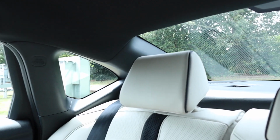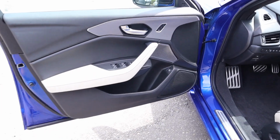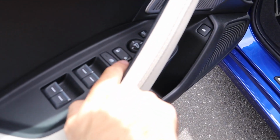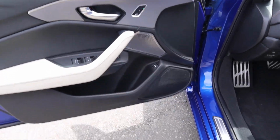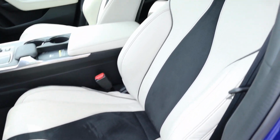And that pillar's pretty thin. So you have a lot of glass in both directions to give you plenty of visibility and lighting for the passengers in the back. Now up front, the door panel is just like the rear. There's all of the window adjustments, side mirror adjustments, power folding, memory seating controls, and then a release for that trunk. And we have the same design up front.